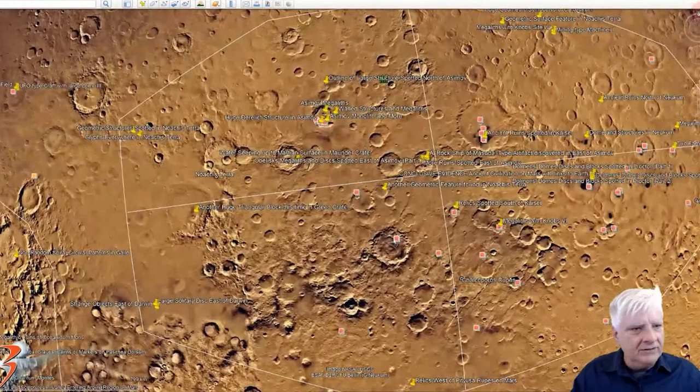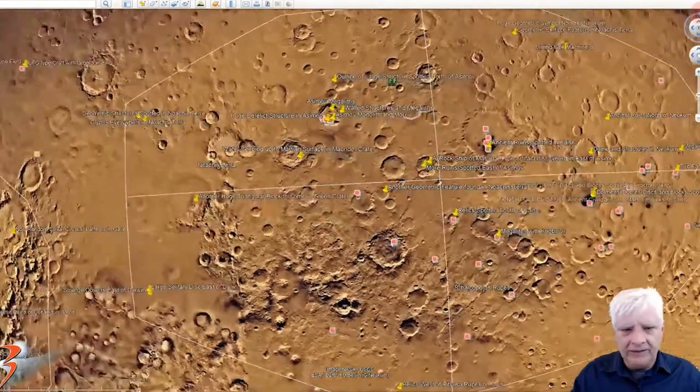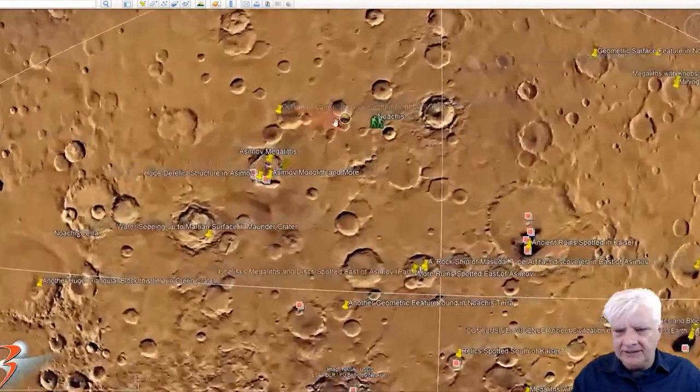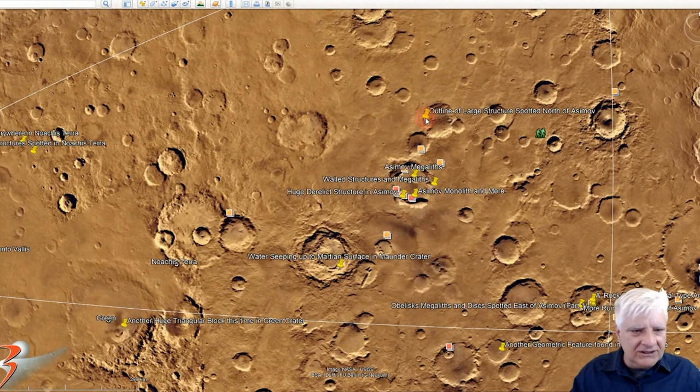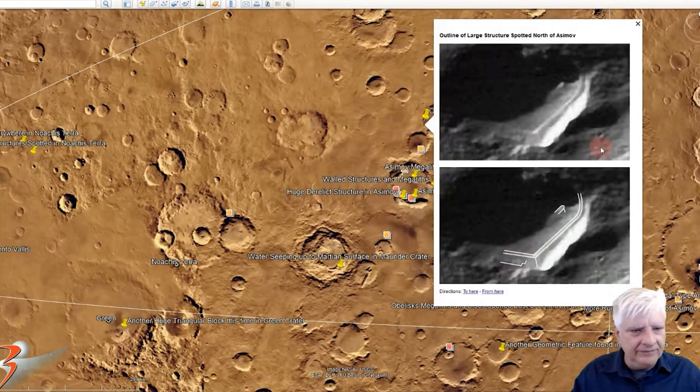Let's zoom up to the top left quadrant and have a look at those anomalies. There's a lot here, folks. So what I'll do is I'll go from top to bottom. We look at outline of large structures spotted north of Asimov. And that's where my friend Saturn Arc found this huge structure, the outline of what looks like it could have been a tanker. Maybe it's an old structure, who knows what that is. That there, if I can recall correctly, is about 300 meters long, the right angle over here. And there's an outline that I put onto it just for clarity.